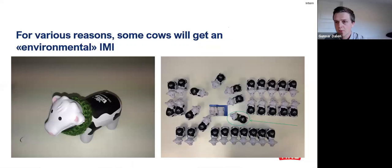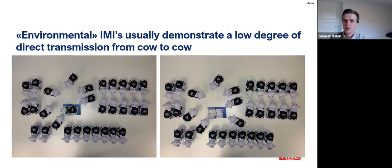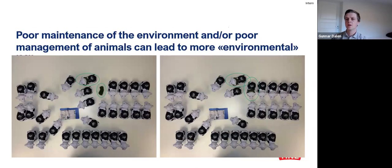So what happens, even though no cows were infected, is that for some reason individual cows will get a low-grade infection. It could be either due to reduced resistance in the individual animal or poor management. But these environmental IMIs usually demonstrate a low degree of direct transmission from cow to cow, and this is illustrated here by the cow entering and leaving the AMS without leaving a scarf. However, if there's poor maintenance of the environment and/or poor management of the animals, you can get more environmental IMIs, here illustrated by the cow leaving a scarf in a bedding area for a new cow.